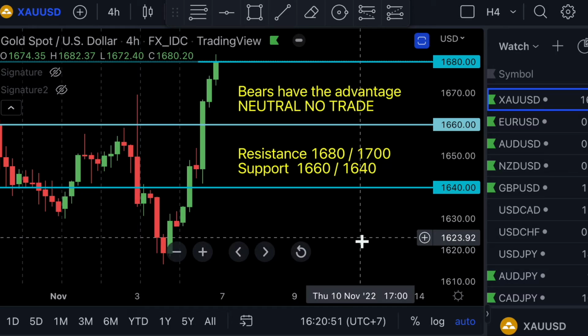We will see early next week whether we can break and move above that, or whether that's as far as it's able to go. But the bears still have the advantage. They still have the home field advantage. And so it's best to just sit tight, wait, and see what happens. We have support at 1660 and 1640.